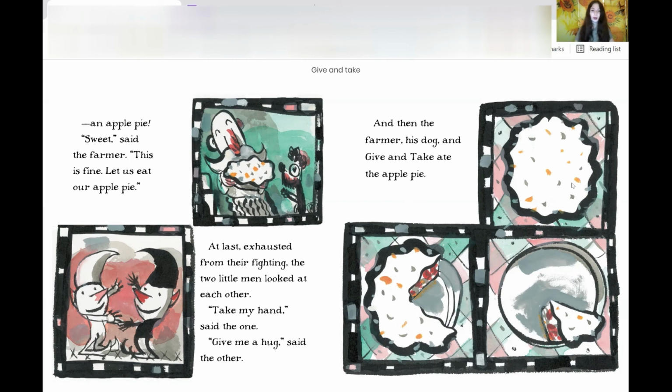At last, exhausted from their fighting, the two little men looked at each other. Take my hand, said the one. Give me a hug, said the other. Okay, so they're making up. So now they're friends again. How do you make up with your friends? Do you give them a hug, give them a little handshake, and a high five, like give and take? I think I hug out my problems.